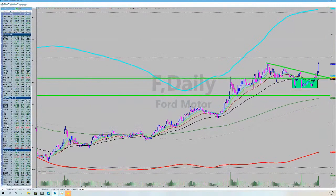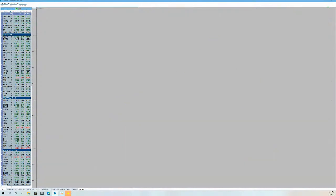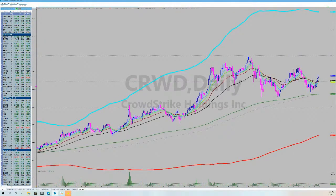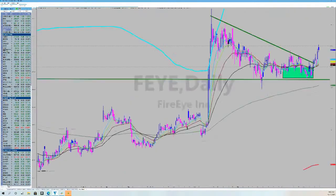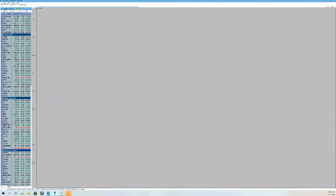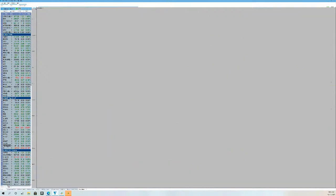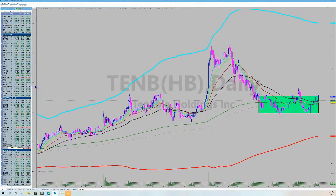I want to add shares of Cloudflare to the portfolio. We already have CrowdStrike, which is breaking out. We already have FireEye, which is breaking out. So what we want to do now is keep leaning into these cybersecurity stocks, and Cloudflare is my next favorite, followed by Tenable. I was on this conference call last week. It's a thin stock, a smaller cap stock. They're just killing it. I think I'm going to have to get a piece of that.